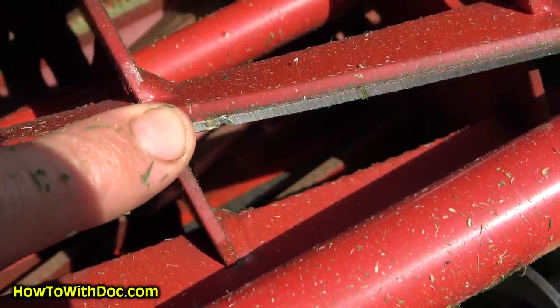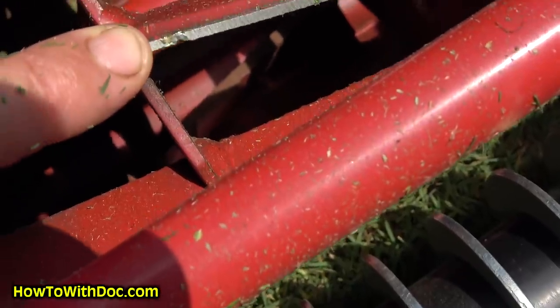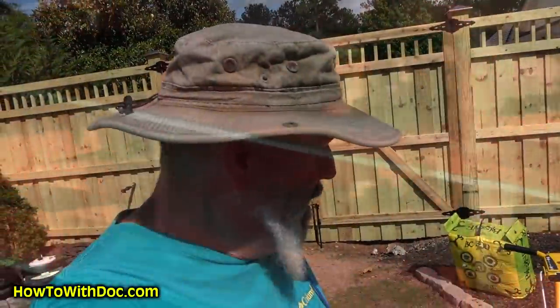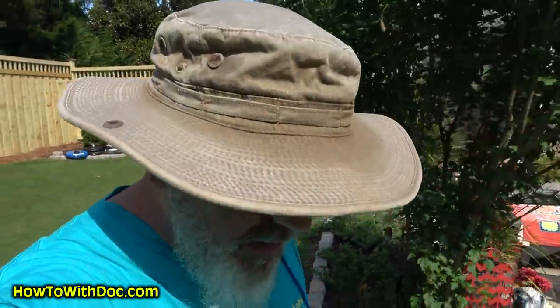Right there next to my fingertip. See that little chip? And then I can see one way down in on the bed knife. I can see where it hit. Great. It's not a big deal. You can just file that stuff off, but still, it just makes me angry. You go through all this work and you still miss something like that. Gosh, I hate doing construction stuff around my yard.